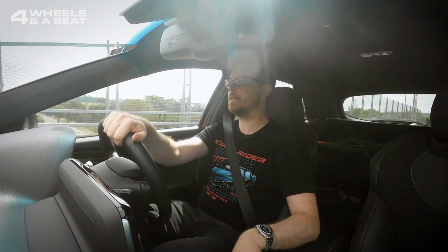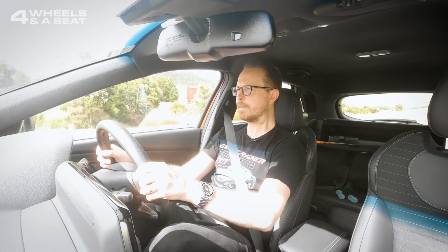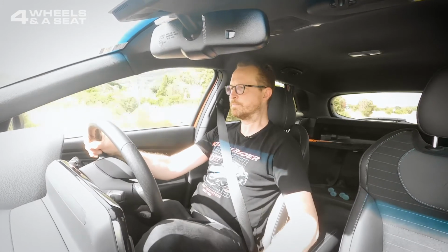Let's see how we go from 0 to 100 in the Hyundai i30N. This isn't as easy to do in a manual as it is an automatic. You've got to be pretty skilled at your gear changes to get this right. So this might not be the best, but I'll give it a red hot go.